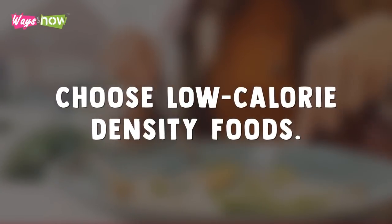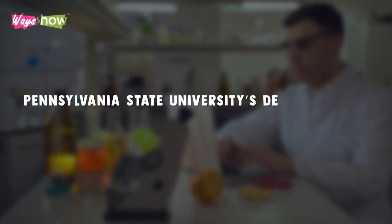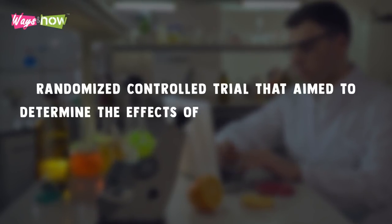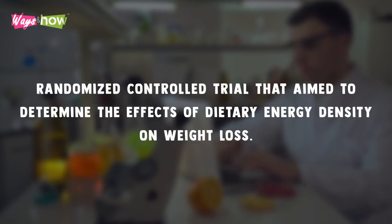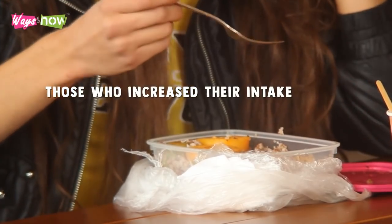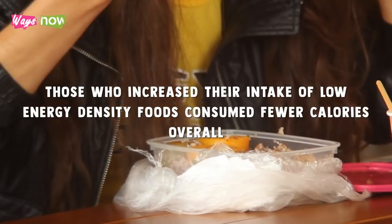2. Choose low-calorie density foods. In 2007, researchers from Pennsylvania State University's Department of Nutritional Sciences conducted a randomized controlled trial that aimed to determine the effects of dietary energy density on weight loss. They found that those who increased their intake of low-energy density foods consumed fewer calories overall.